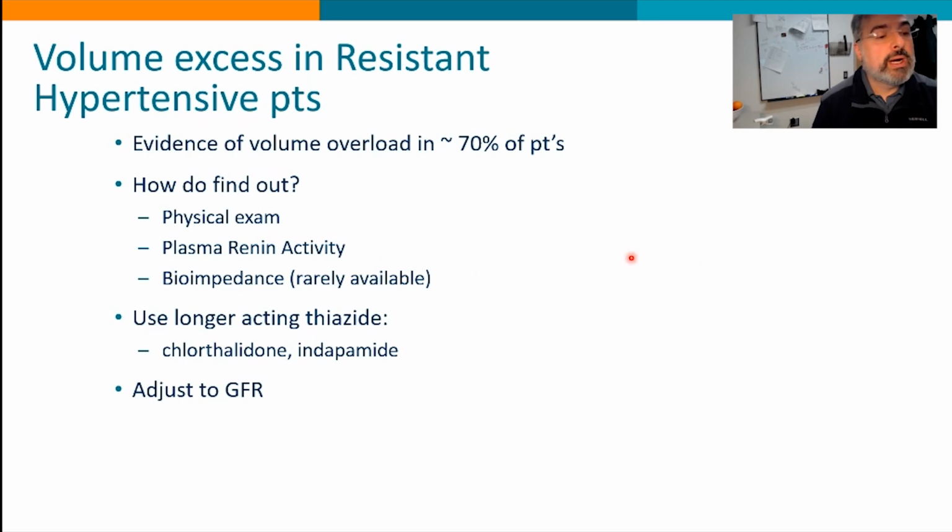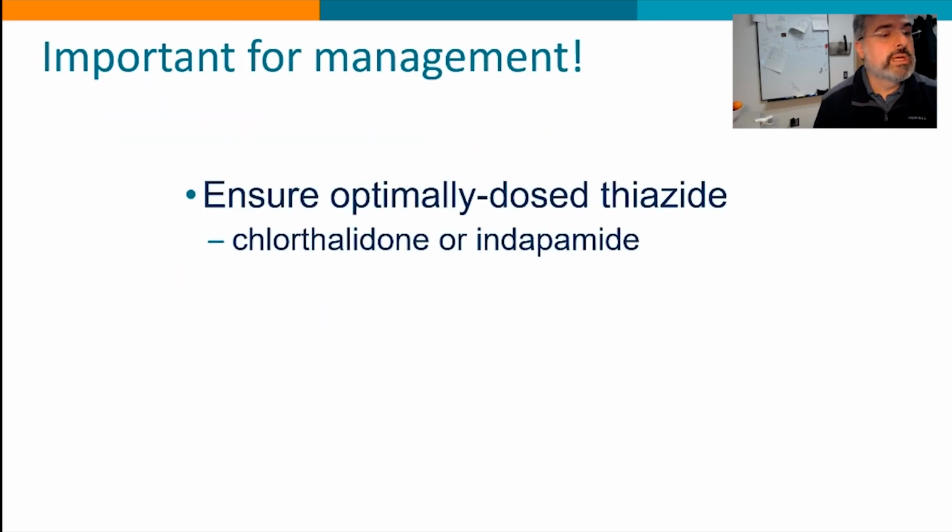You can, obviously on physical exam, detect that. You can do renal profiling and see the renin is suppressed. You can do bioimpedance testing. We used to have a machine at the university. I've got to tell you that it wasn't that reliable, to tell you the truth. And what I just discussed, use chlorthalidone and indapamide in those patients to dry them. And if the GFR is below 30, consider loop diuretics. All right.